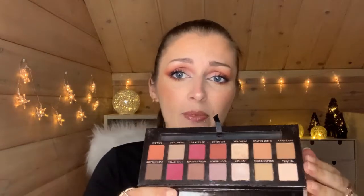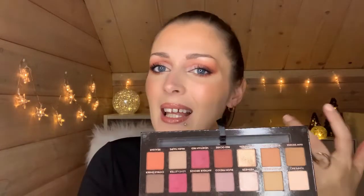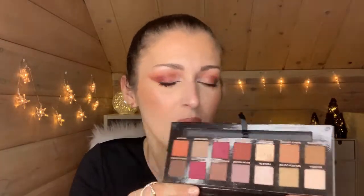Of course, there's always gonna be some colors that need a little bit more work, but this one in particular, being that it's mostly warm tones, it's just really easy to work with and to create a look. You can go very simple. You have some very nice warm, I was gonna say neutral shades, not in the tone of the shades, but more neutral in the sense that they just really go with everything. You know what I mean?